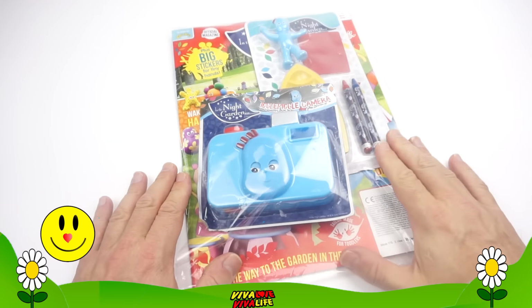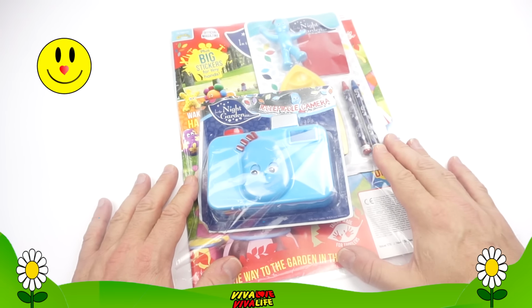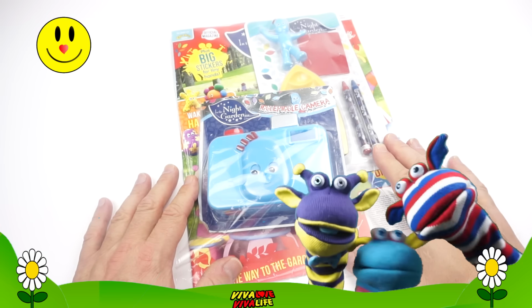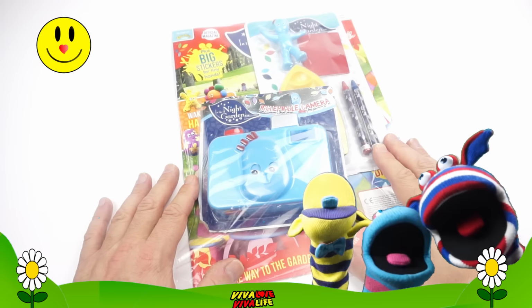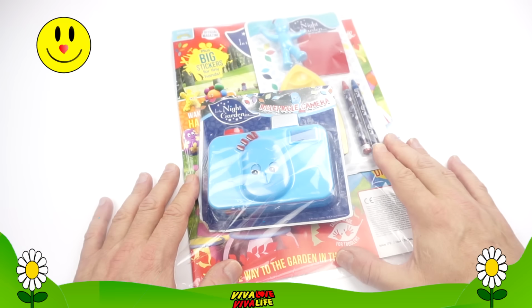Hey, how you doing? And welcome once again to that little part of our world that we like to call Magazine Review Corner! Yes, indeed, Magazine Review Corner. For it is here where we like to take a look at the latest magazines and see if they're any good. Is it worth spending your hard-earned pocket money on?